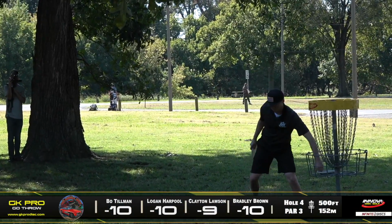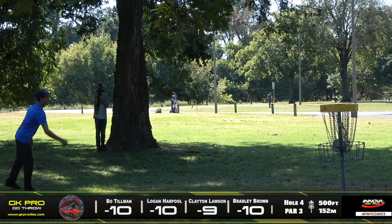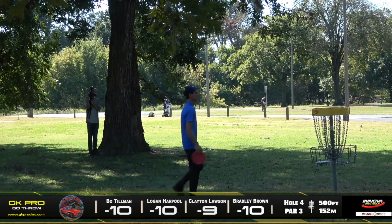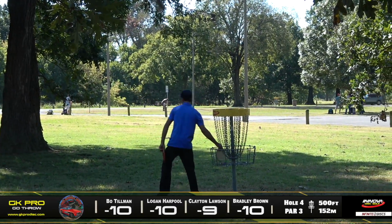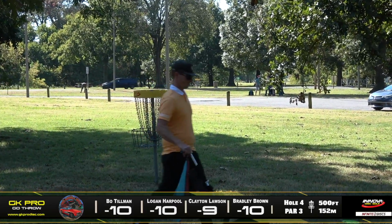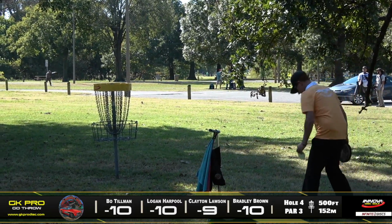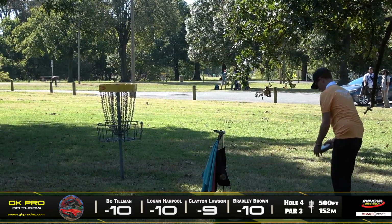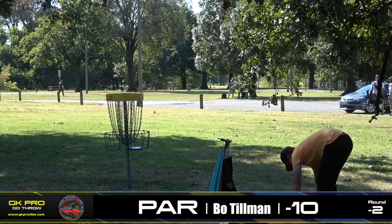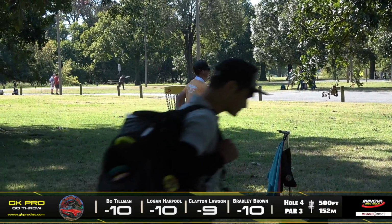You can see the trees moving around now. The wind has definitely picked up. Clayton and Bo tapping in their pars. And we'll head to hole 5.